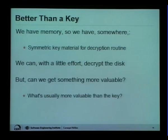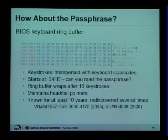and that is you can get something a little more valuable from memory. What's more valuable than the key to decrypt the drive? Any guesses? How about the passphrase? Why is the passphrase more valuable? Well, passphrases tend to be reused, and if they're not reused, they tend to give you insight into how the other passphrases that are used might look, what they might look like.